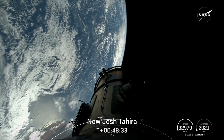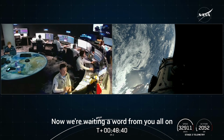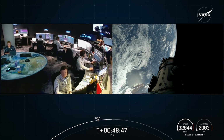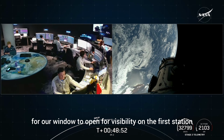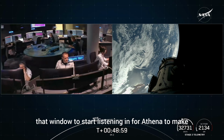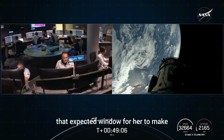Now Josh Tahira. Falcon 9 second stage has sent its commands. Everything successfully deployed. Now we're waiting a word from you all on acquisition of signal from Athena. Thanks a lot, John. We're still listening in to Intuitive Machines' Nova Control. I am status waiting for 1909 for our window to open for visibility on the first station. That's flight controllers waiting for that window to start listening in for Athena to make that call home. We're just about inside of that expected window for her to make that first call, Tahira.